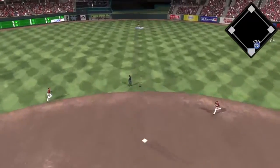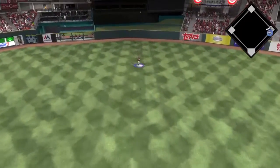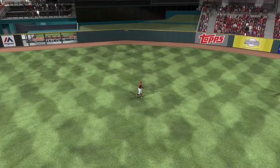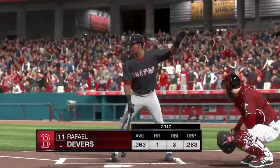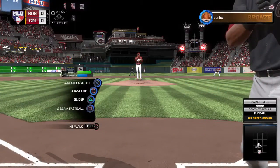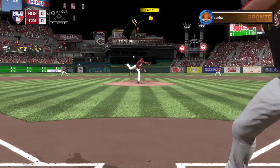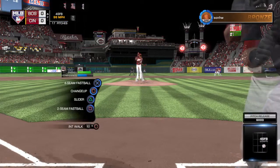High in the air out to center field. Hamilton is under it. He's got it, 1 away. Now at the plate, Rafael Davis. Into the windup and the pitch. Takes a knee-high fastball.